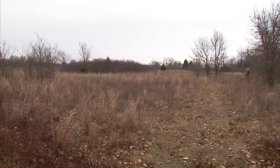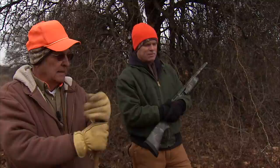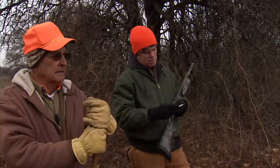When I first began, of course, everybody carried a gun. That was the deal. Shoot the rabbit. And as years go on, I've decided it's just as much fun just to hear the dogs run and let somebody else carry the gun. I'll walk along with my walking stick and enjoy the race and the camaraderie with all the people that's with you at that time.